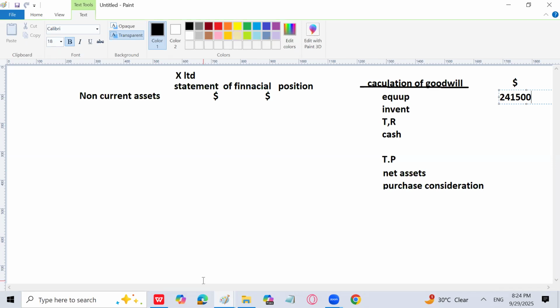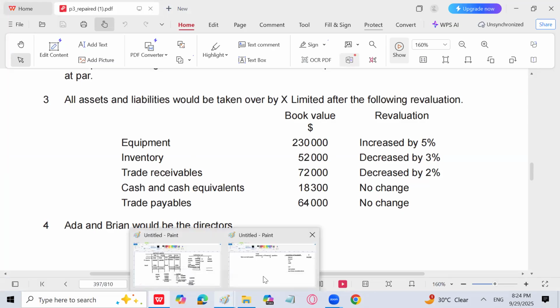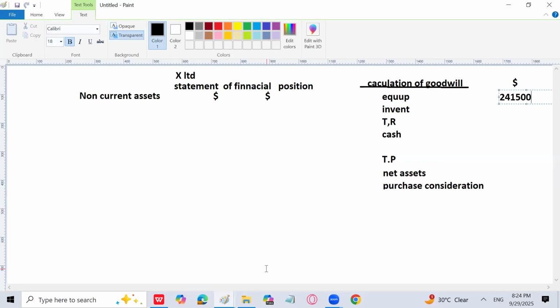Then comes inventory. Inventory is 52,000, decreased by 3%. So I will calculate 52,000 into 3% and subtract it from 52,000. You can also calculate 52,000 into 97%, but I will go with the normal procedure. After subtraction of 3%, that is 50,440. Now the trade receivables.